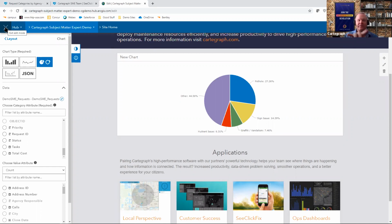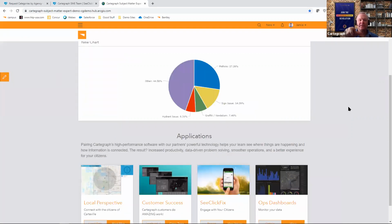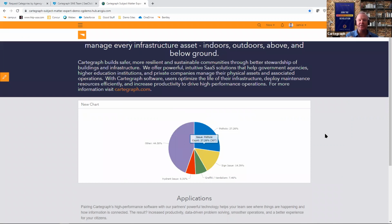And for your final item, you've added this request graphic to our Hub page. And within those potholes, for example, those are some of those SeeClickFix issues that you brought in. Absolutely. That's pretty cool. Yep. So yeah, again, we're building a system of systems.